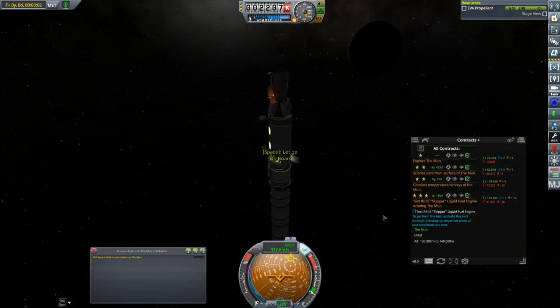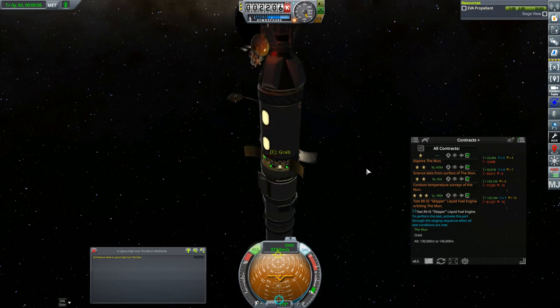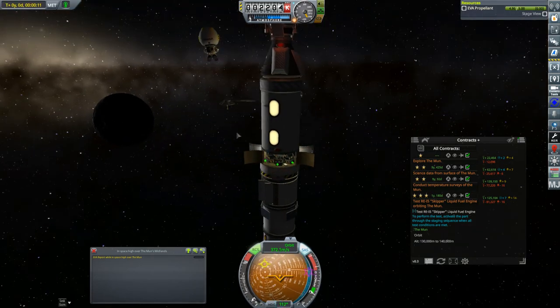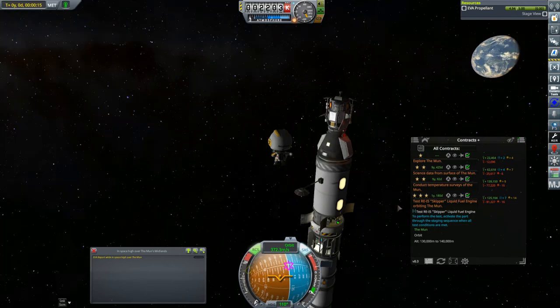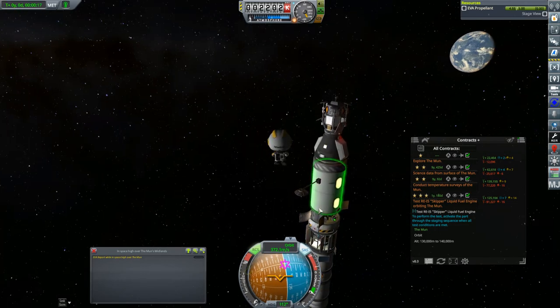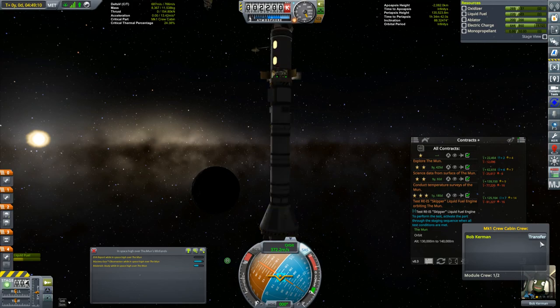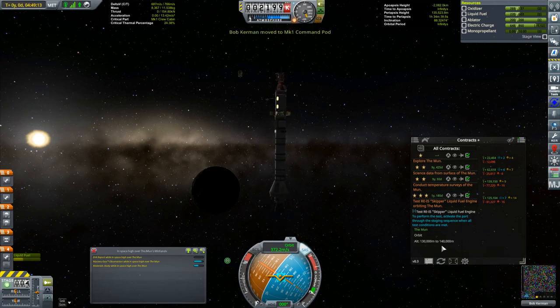So it's time to get Bob to reset everything, but why don't we start off by getting Jeb out of here. I actually do have an extra seat, so I could have transferred Jeb into the crew cabin and then transferred Bob into the capsule like I'm going to be doing right here. So I didn't have to get Jeb out, but I think Jeb needed to stretch his legs. Alright, Bob, just wait there.